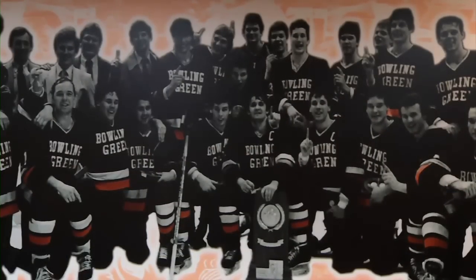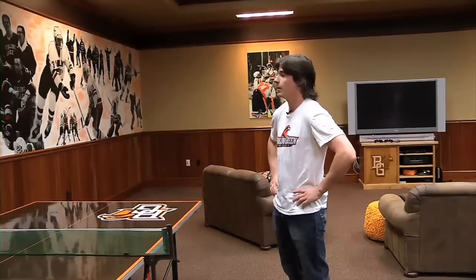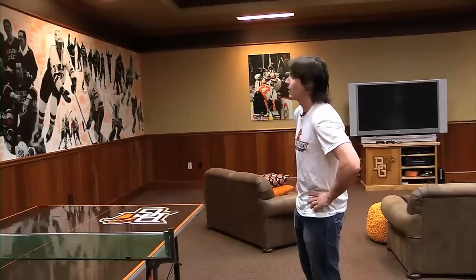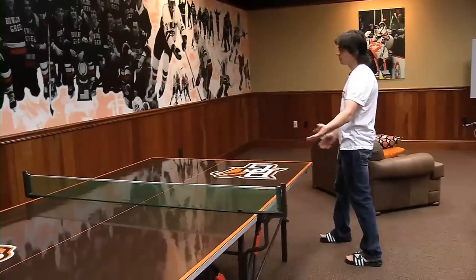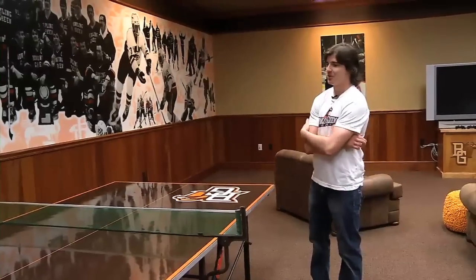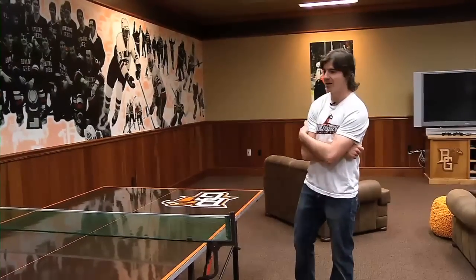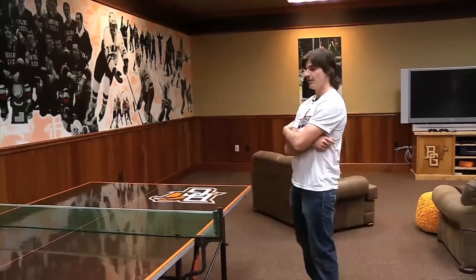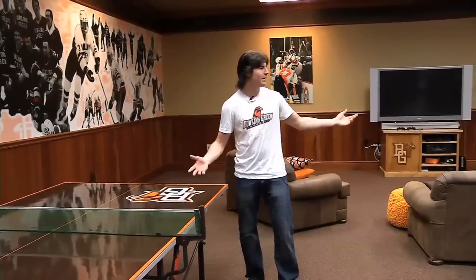Obviously a lot of smiling faces, and a national championship isn't easy to come by in any sport, and hockey being so close and with so much parity, obviously we're very, very proud of that. Then we have a ping pong table here, another thing where guys can relax, have some fun. Most people know hockey players are pretty competitive guys, so there are some heated rivalries that go on at the ping pong table here.